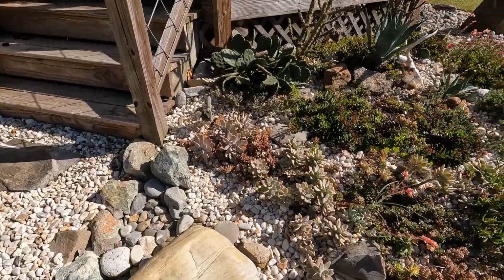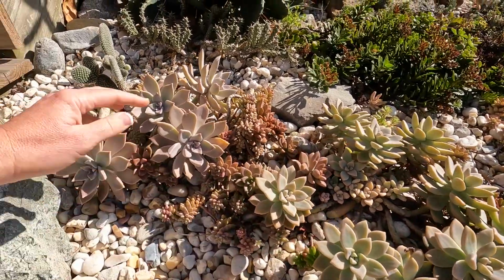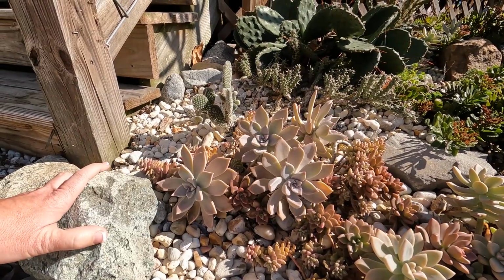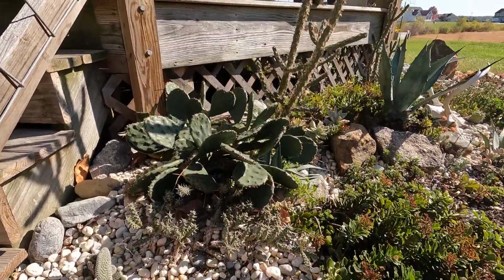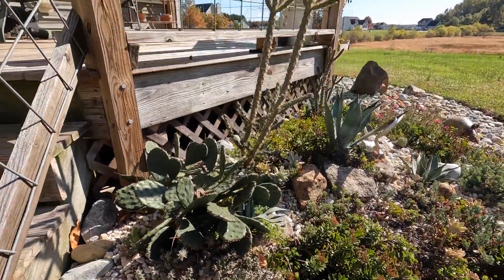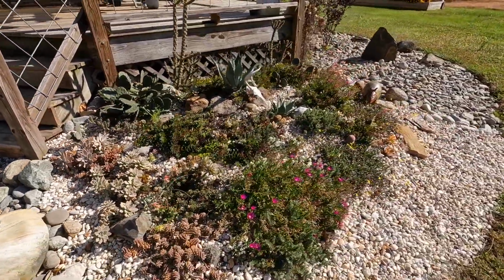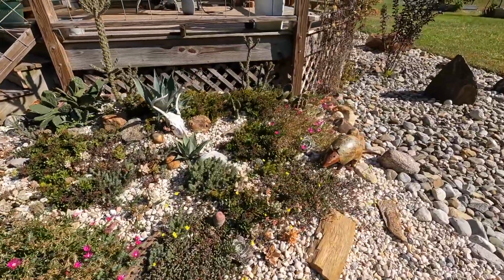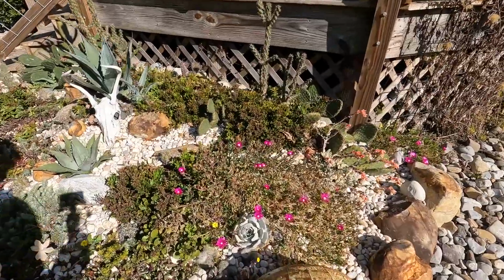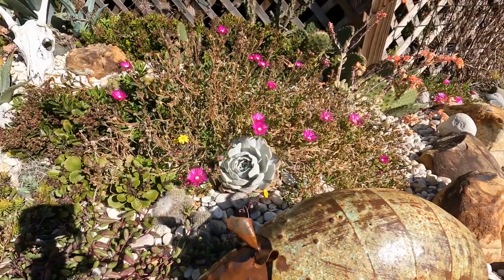And like I was showing you earlier, I've got this echeveria here, which just does splendidly, and this one back here as well. I really love having these here. There's more back there. Really, all in all, I'm very pleased with how my succulent and cactus garden has done since the first year I put it in. I'll pop a picture or two up on the screen showing what it was like when I first put it in, and you'll be able to compare that to what I have now.